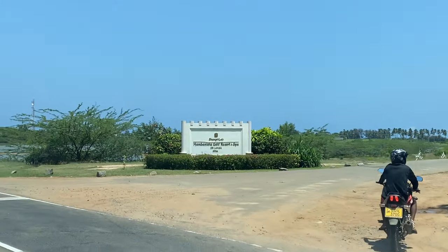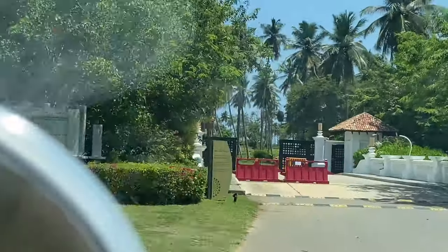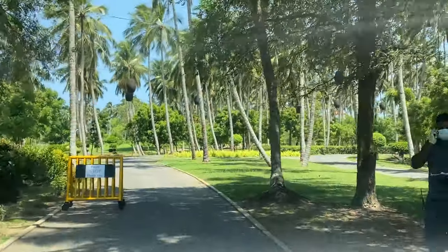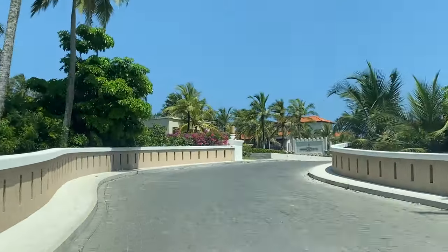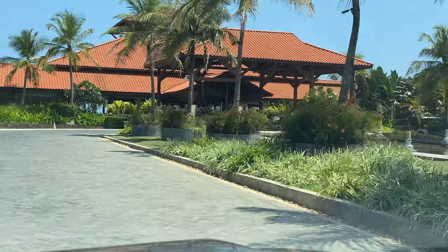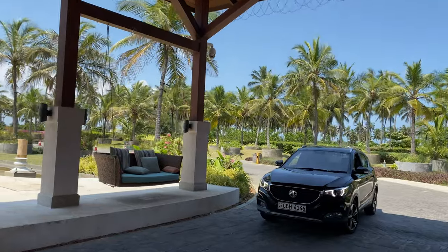From the main road, you will see this board which says Shangri-La Hambantota. So you turn off from this point. As soon as you turn off at this point, you will see the hotel entrance. So this is the main gate to the hotel. Since there is a golf course in the hotel, there is a bit of a drive until you go into the lobby area. Guys, you can see this is the beautiful entrance to the lobby area of the hotel. So this is basically what you see from the lobby of the hotel. It's a beautiful landscape.